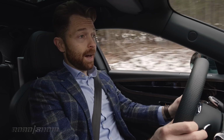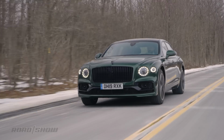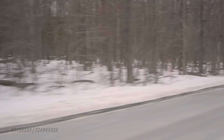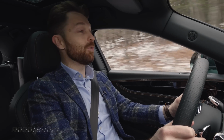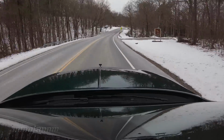And then there's the power. As I said before, 626 horsepower, but it's really the torque that is remarkable about this thing. You put your foot down, and it just goes and goes and goes until you run out of room, or run out of road. It is remarkably quick for something that is, again, absolutely massive.